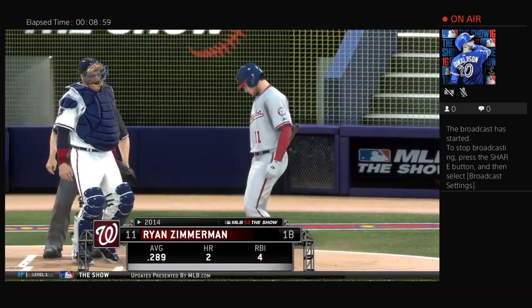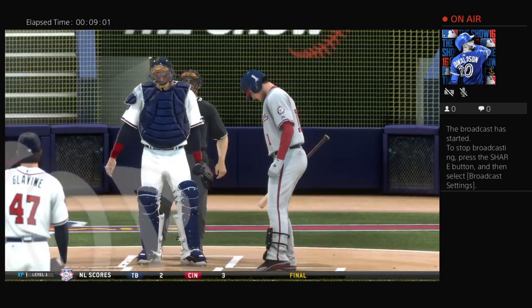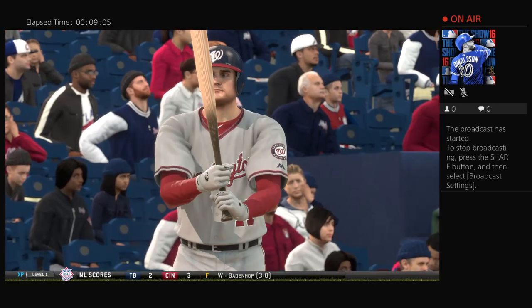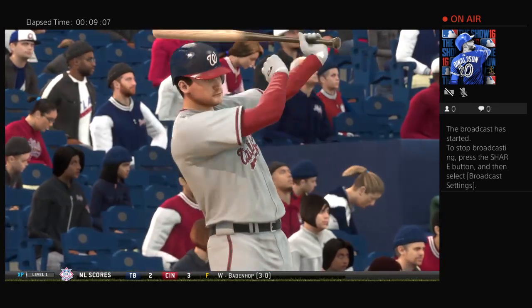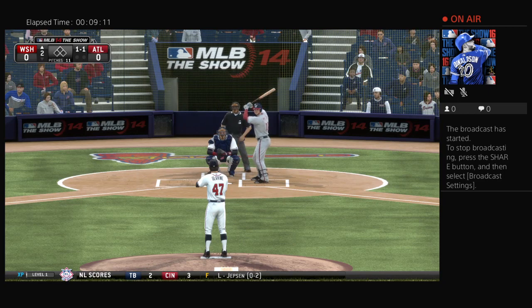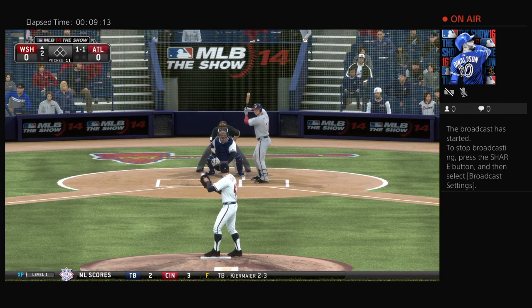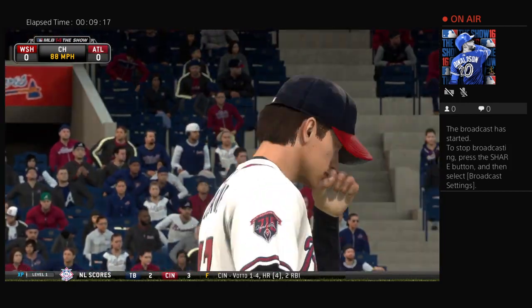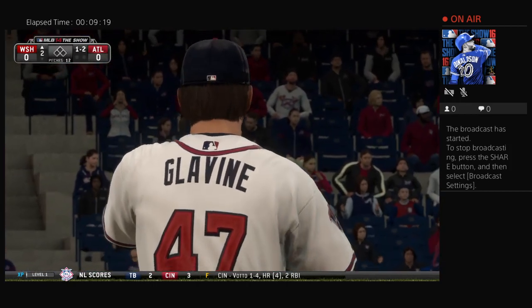Ryan Zimmerman will stride in now. 2 hits for him, including a home run in last night's contest. Here's the 1-1. And he'll take a look at a strike on the inside corner. It's 1-2.